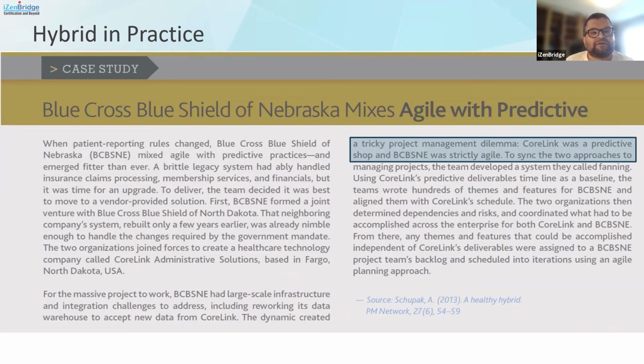but they joined forces. And they had two different ways of working. CoreLink here was a predictive shop, and BCBSNE, which is Blue Shield of Nebraska, was strictly agile, but both of them had to work together. So this is not just about hybrid, but about how you marry different methodologies in different functions. You can always have within the organization a couple of projects run on predictive, a couple of projects run on agile. Within agile, you can have projects run on Scrum, projects run on Kanban, etc.